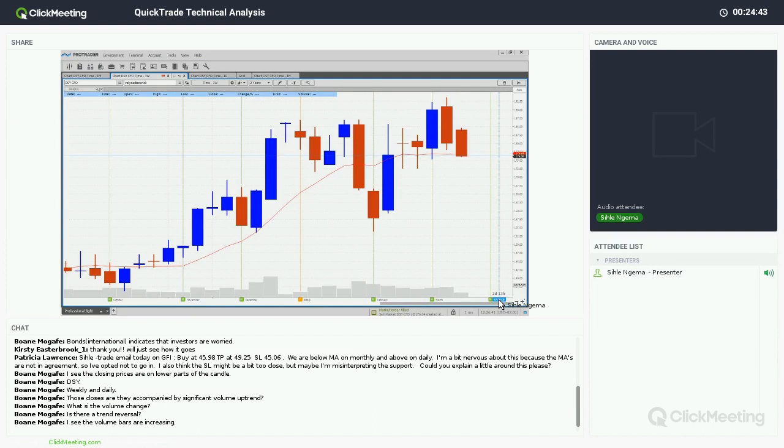The volume change. Okay, let me see. The closes, are they accompanied by a significant volume uptrend? No, well, this thing has been trading sideways, my boy. It's been trading sideways for quite some time. It's not going up. It's just moving sideways. So I do not really see anything in this thing right now.